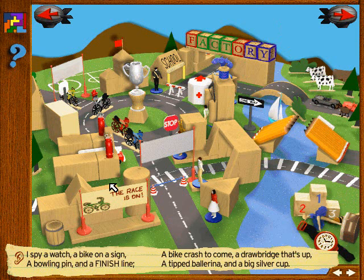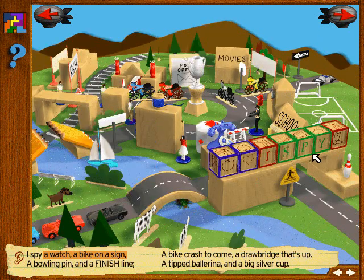Now. I spy a watch, a bike on a sign, a bowling pin, and a finish line. A bike crash to come, a drawbridge that's up, a tipped ballerina, and a big silver cup. There's a watch. There's a bike on a sign saying the race is on. There's the bowling pin right over here. And there's three cars on that side.